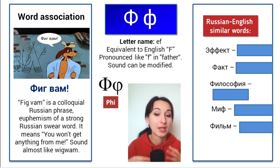Just for you to know, this letter comes from the Greek alphabet again, and it's also important to know that this letter sounds like F, but in some situations it can sound like V. So F or V. And a good word association with this letter is fig vam. Well, fig, it's not a curse word. It is somewhat like a euphemism of a curse word, but you can use it, it's fine.